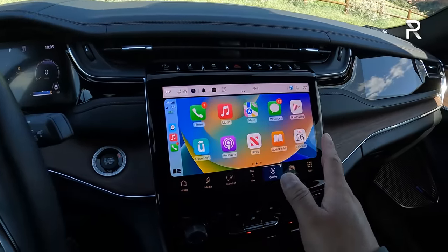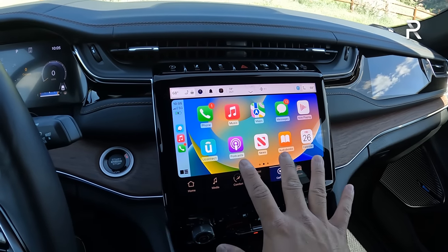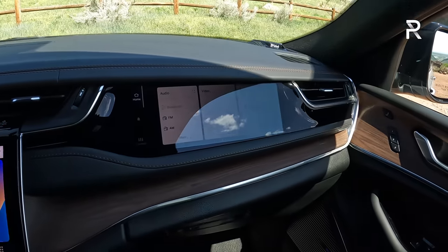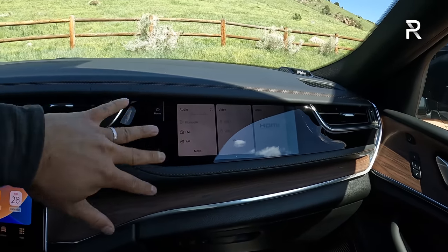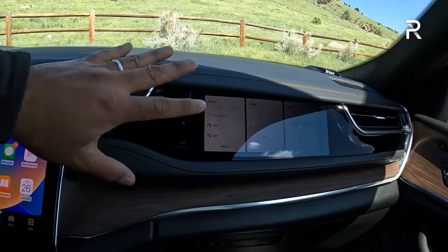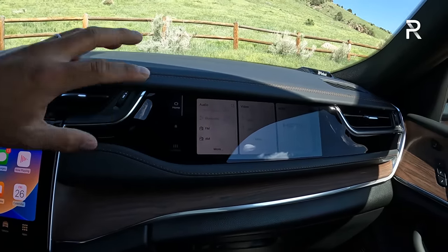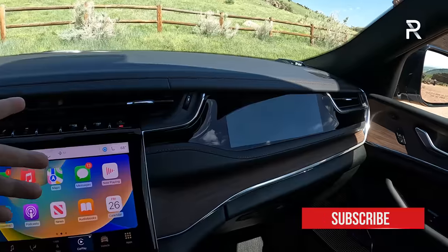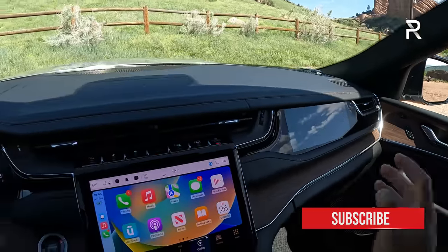My tester also has the upgraded 10.1 inch Uconnect 5 screen here, along with the passenger display over here. This is like an extra $1,200. This is where your passenger can essentially watch movies, connect to an HDMI port. They can also access the audio information and send GPS over to this screen here. It's kind of a gimmick. Unless you regularly have a passenger here, it's an option I would skip.